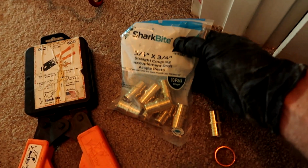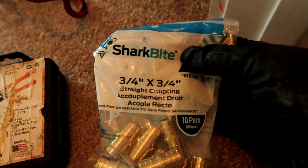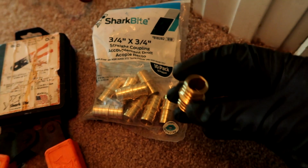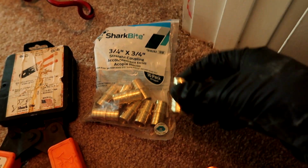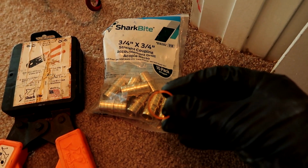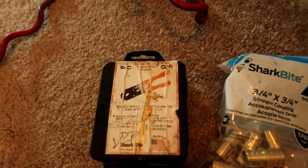Alright, real quick, here's what I used. Got some 3/4 Shark Bite straight couplings. They make 1/2 inch as well for 1/2 inch pipe. So threw an old 3/4 in there. There's a PEX ring. And this is your crimper.